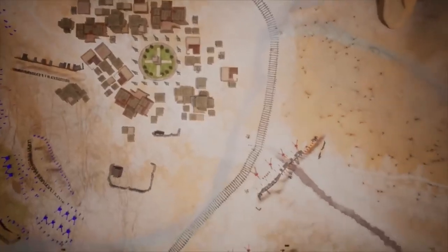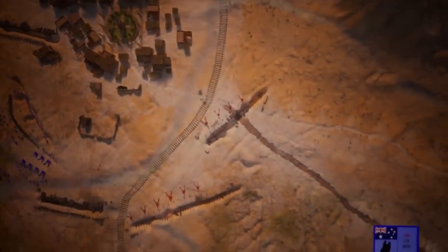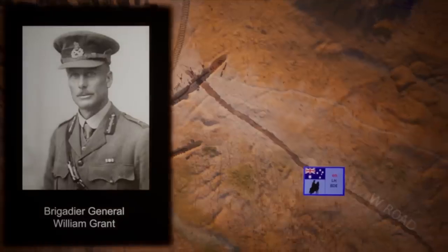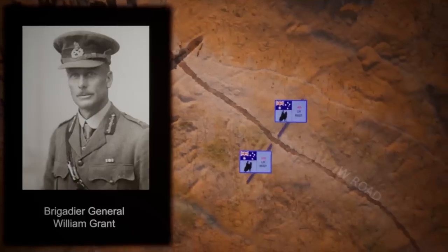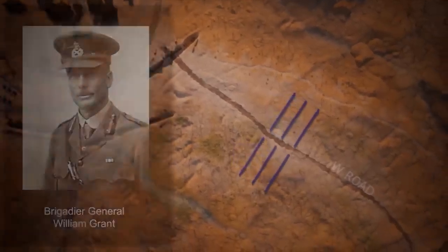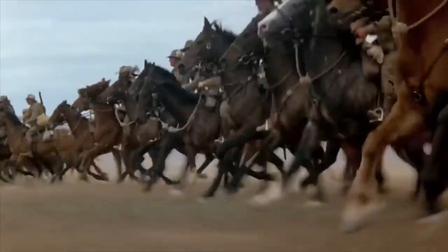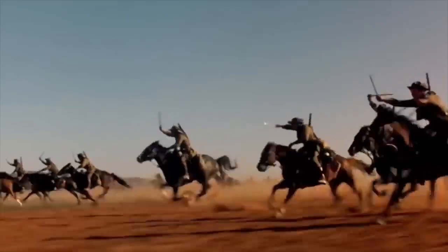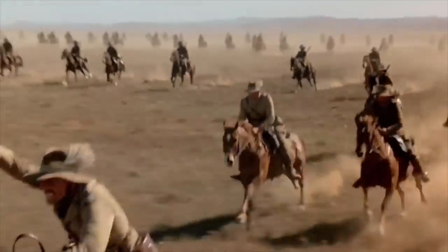Chauvel gives the order, and as dusk falls, the Australian 4th Light Horse Brigade lines up. Under the command of Brigadier General William Grant, the brigade forms up into its regimental components, the 4th and the 12th. When riding at a gallop, rifles are impossible to aim, so each man straps his rifle to his back. Armed with handheld bayonets and led by their commanding officers, the 4th Light Horse Brigade charges forward.